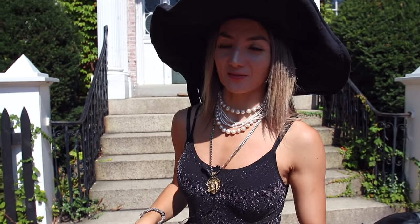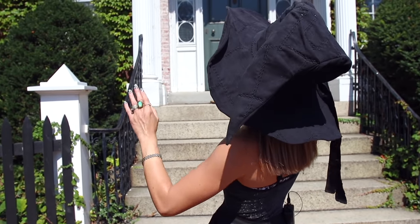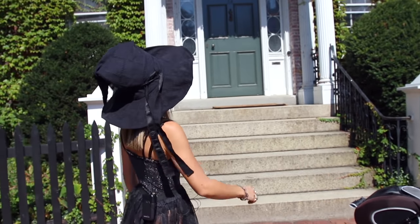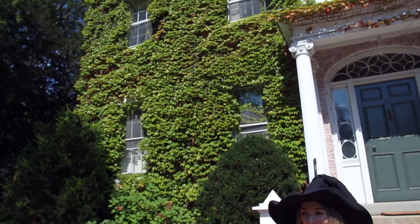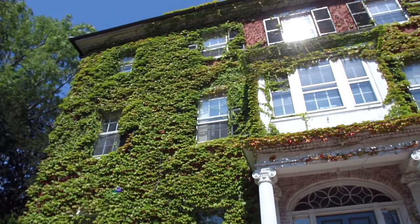So we were actually driving to the Hocus Pocus film locations and we forgot the papers, our little cheat sheets with the info and the addresses and everything, so we had to go back. But we were passing this house and we thought it was really cool because there's just vines going up the whole house, and I really like that, but that's a lot of upkeep.